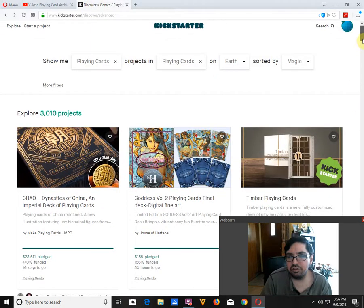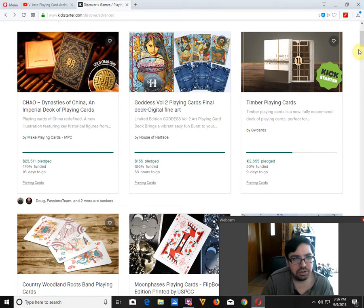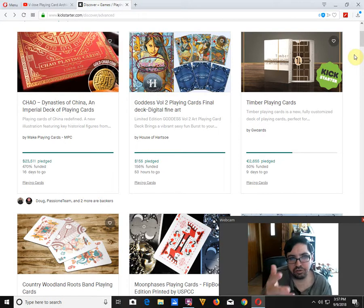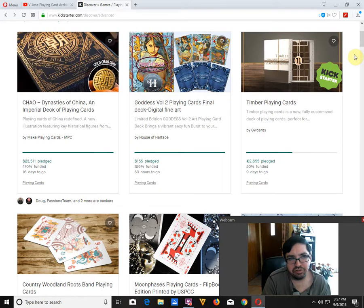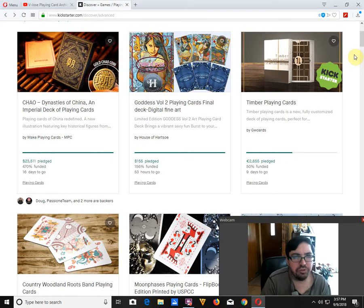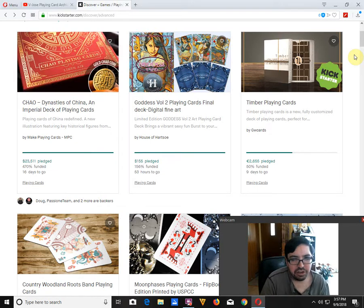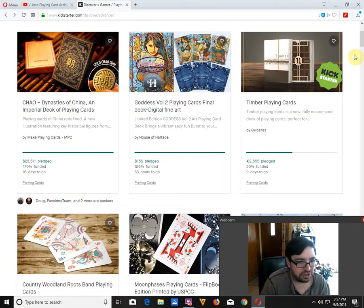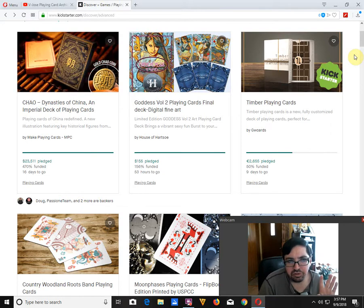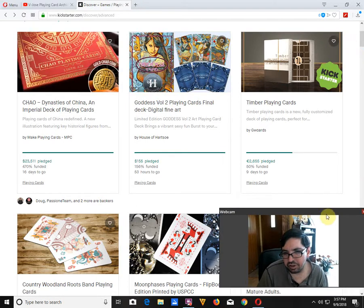First, we'll recap, as usual, the ongoing projects. Chow from NPC Make Playing Cards is well funded, 16 days to go. They look very beautiful. There's a nice gold coin available now as well. Obviously, Chinese dynasty themed Imperial decks, two different colors. It's nice to see something brand new from NPC because up until now, other projects have been different variations of their standard deck with their impressions finish, if you will. Also, it's going to supposedly have new kinds of stock and finish combos, so I look forward to checking that out and seeing how good it is.